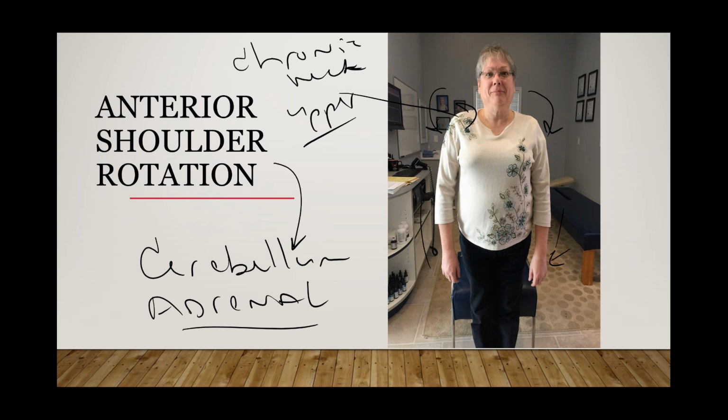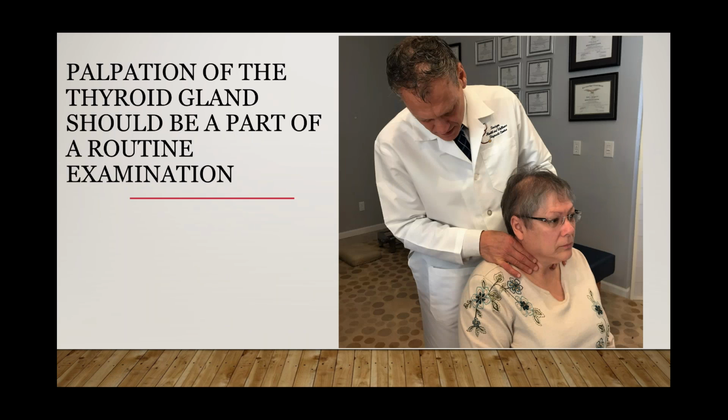Okay, so palpation of the thyroid gland should be part of the routine exam on everybody, not just this lady. The way I do it is I'll palpate the lymph nodes around here, go to the posterior cervical chain, anterior cervical chain, and then I'll come down here, have them swallow, and then I'll feel for it. And you will be amazed. If you're not doing this right now, you need to start doing it on your patients.